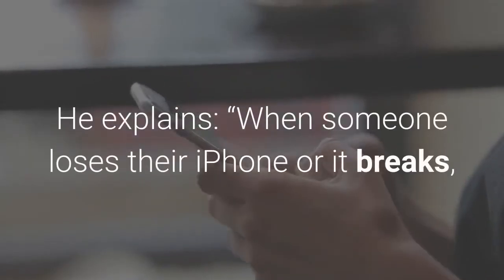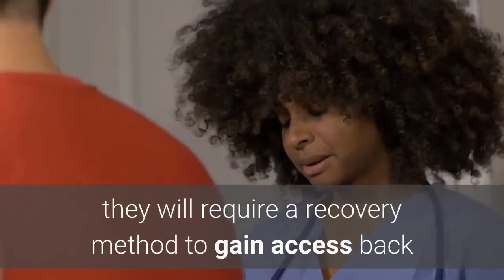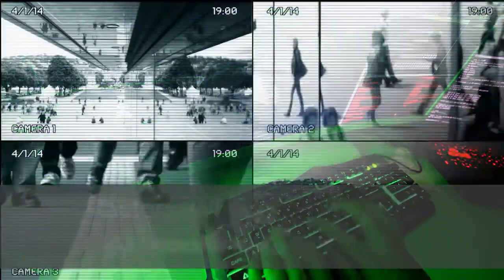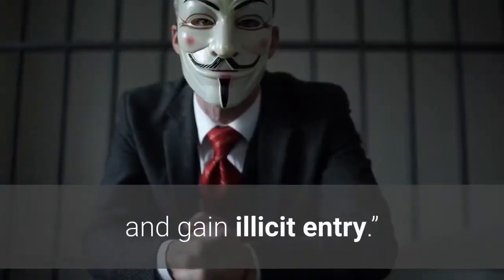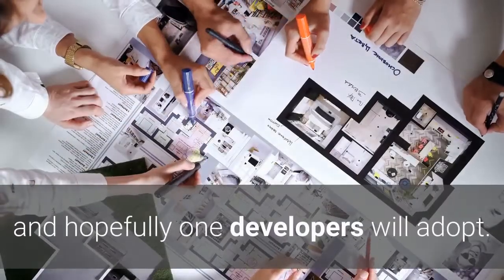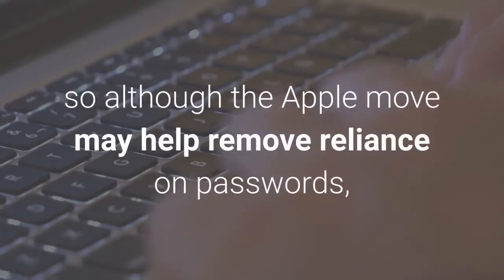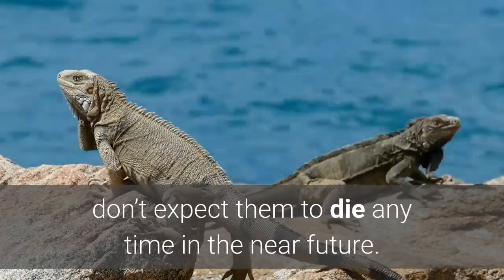He explains, "When someone loses their iPhone or it breaks, they will require a recovery method to gain access back into their accounts, which is potentially where malicious actors will target in order to bypass the normal security and gain illicit entry. Passkeys is a pretty cool feature for Apple iPhones and Macs, and hopefully one developers will adopt. But even if they do, it will take time to grow." So although the Apple move may help remove reliance on passwords, don't expect them to die any time in the near future.